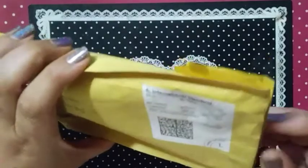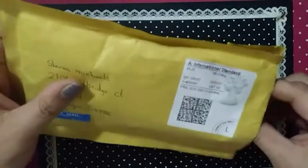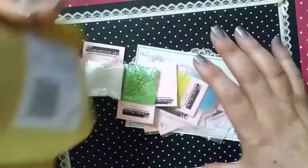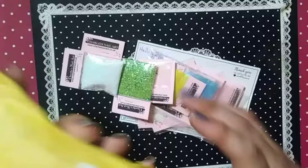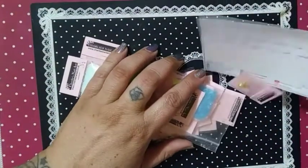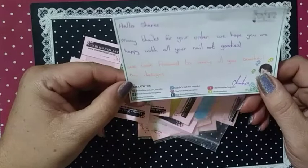We've got some nail mail. I've slit it open. I have not taken the products out yet, which we will do here together. This is a small haul compared to what I normally do with Charlie's. And we are going to start with her note first.